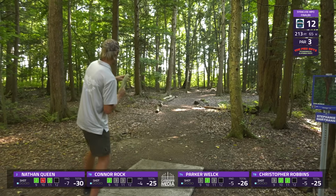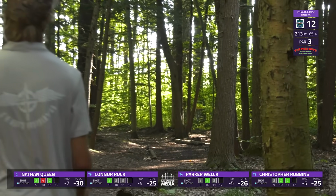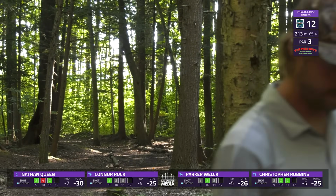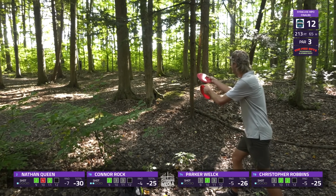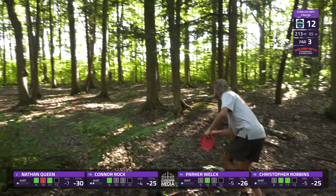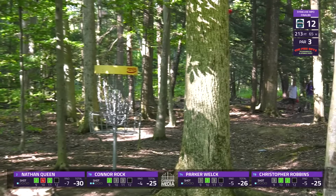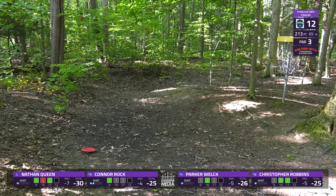A little surprised to see these soft run-ups from these guys. It's only a 213-foot hole. You'd think just a standstill would be enough, but whatever they're comfortable with. Stepper from Connor, just a little high. That's a nice turn on that.